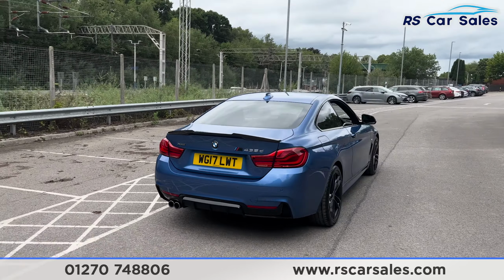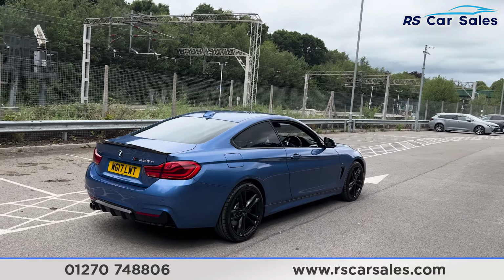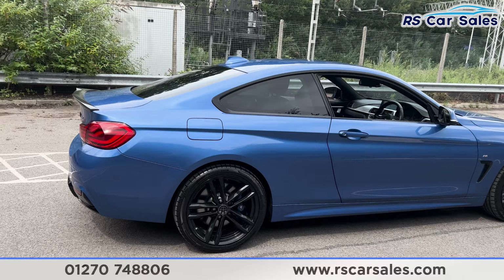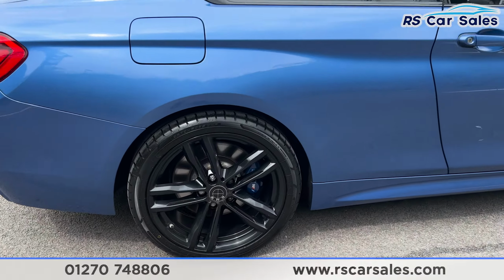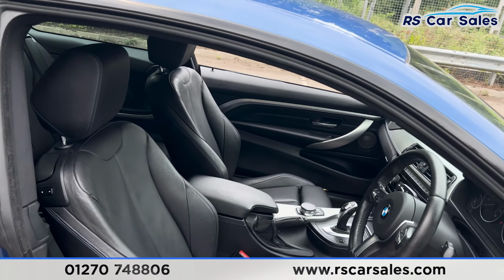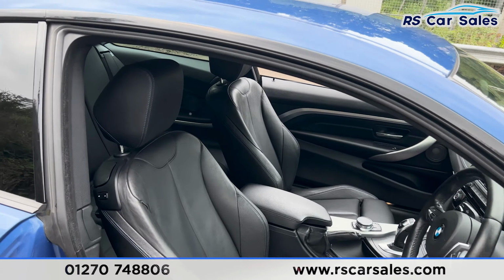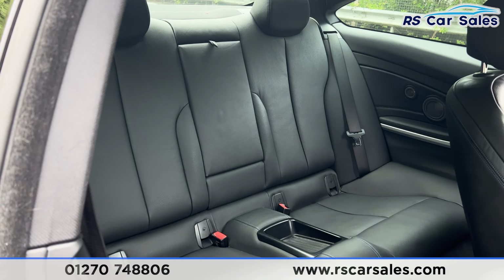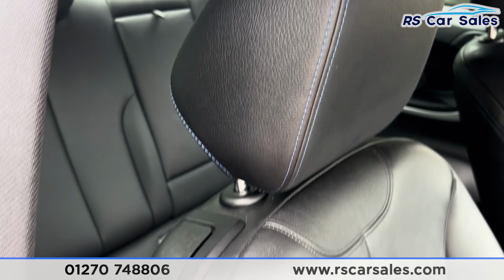And then walking back round to the driver's side, you find this vehicle is free from any major marks, dents or scratches. There's a look at the final alloy wheel, and then taking a look now at the interior. So inside of here you'll find we have the full leather interior. We have the 2 seats at the front and also the 2 at the back with the fixed ISOFIX points. Folding armrests, we have the blue stitching.